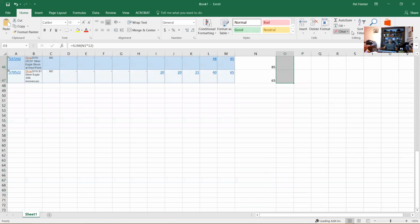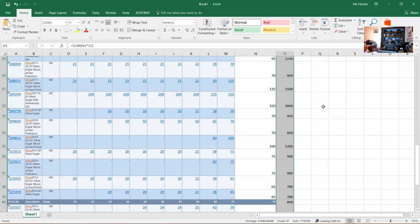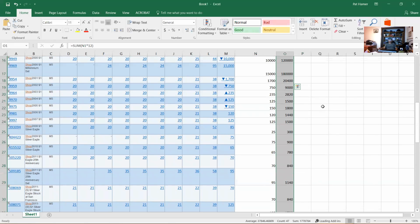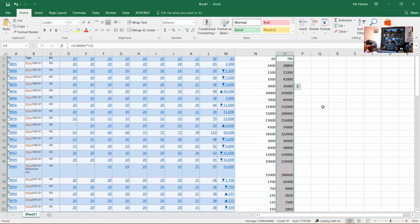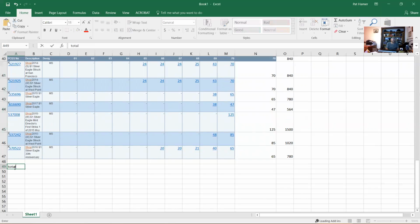Okay. Bam. So these are all calculated out. And then, wow, look at that. Holy cow. So then we want to take all of these numbers here and put a total here. So this is 12 times 12 times since 1986, every year, every month, somebody bought a coin for a few pennies, for a few dollars, you know, $100 and less.